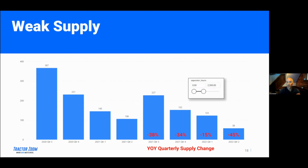And so I don't see a lot that would likely change going into the important selling season that is Q3, really late July and August. I'd be surprised if the supply was greater than it was last year. I don't think it will be. Could maybe be at least 20% down. And again, remember last Q3 was a down year. So I'd be even surprised if it matched those numbers that we saw last year.